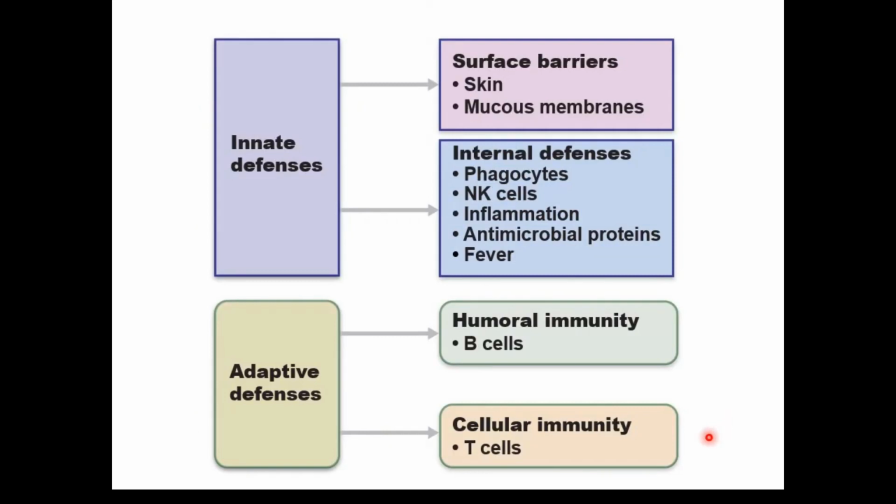Okay, types of immunity, we have the innate defenses and the adaptive defenses. Innate, you're born with, they're ready to roll. Skin is the first one, and mucous membranes. Surface barriers, you know that if you break the skin, it can get infected. Same thing, if you bite your mouth, you get a little infection in it. That's why you got to be careful when you eat. Don't eat too fast. But you're born with these defenses.